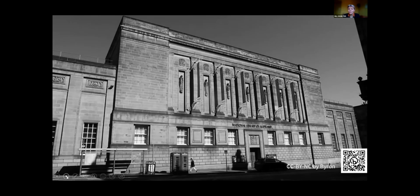So first, a little bit about the National Library of Scotland. The National Library of Scotland is Scotland's copyright or legal deposit library, and its main building is in the city centre of Edinburgh, the capital of Scotland.